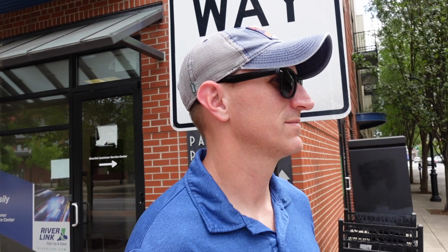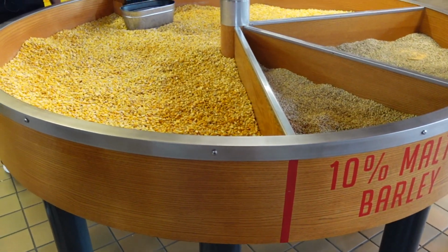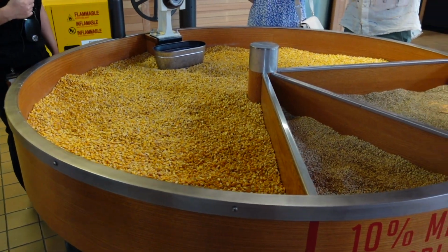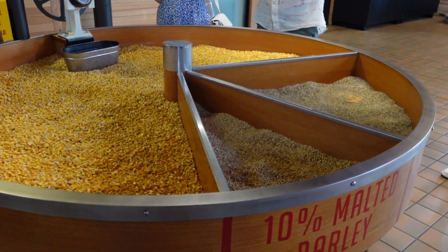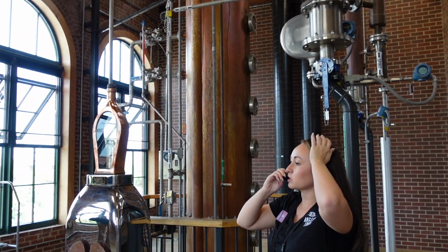I enjoyed it. It was fun. I liked tasting. We got to taste each step of the process. We tasted the mash, we tasted the product coming directly off the still, and we got to taste the finished product. So it was nice to compare where the notes are coming from. When you taste corn, you could really taste the corn in the mash, and you could taste the corn in the product coming off the still.